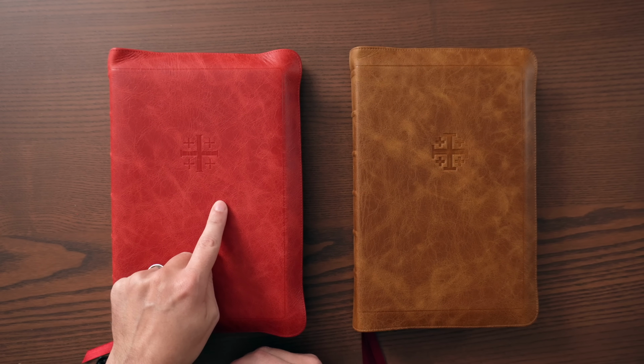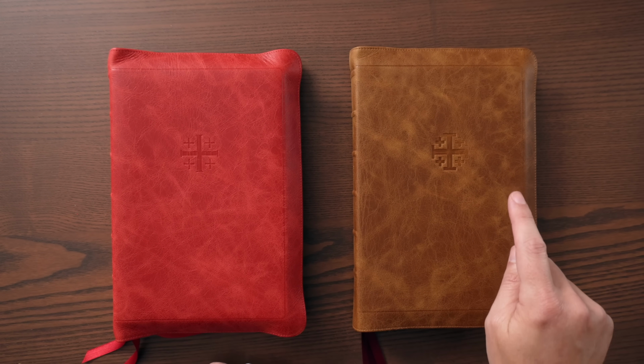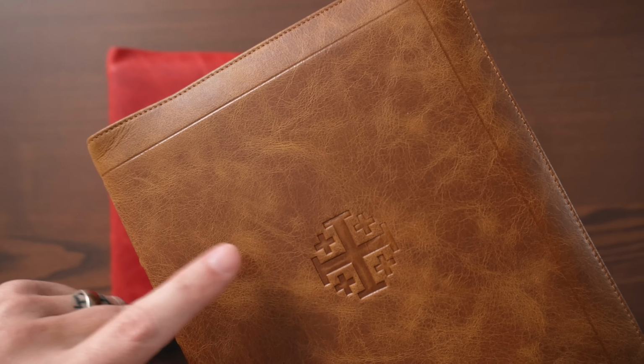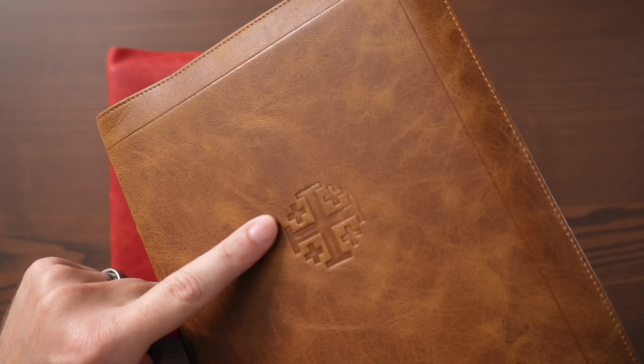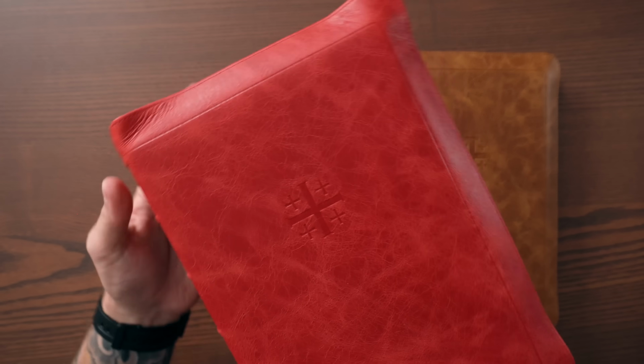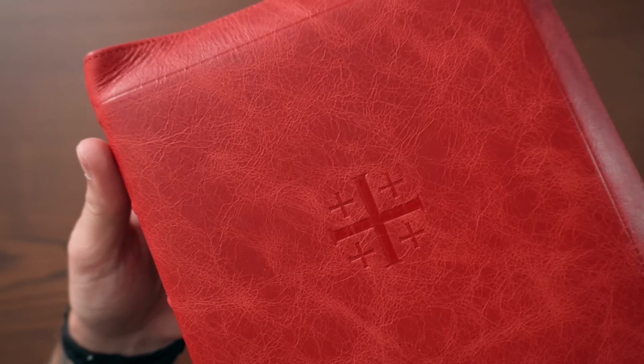Okay, the new ESV Stridon on the left, the old one on the right. You can see this is the desert camel calfskin. Look at this cross design. See the thickness of those smaller crosses, those four smaller crosses. Now look at the new one. This is the marbled crimson. I love this. It's a thinner, smaller cross.